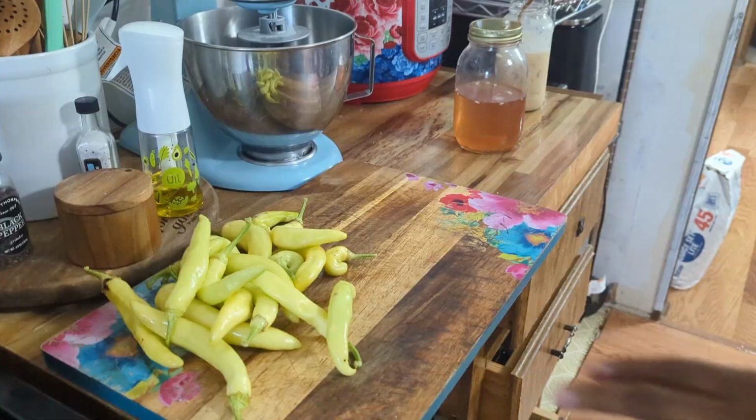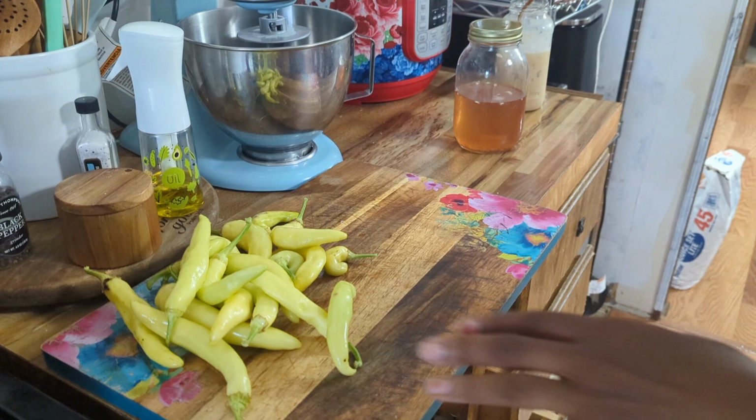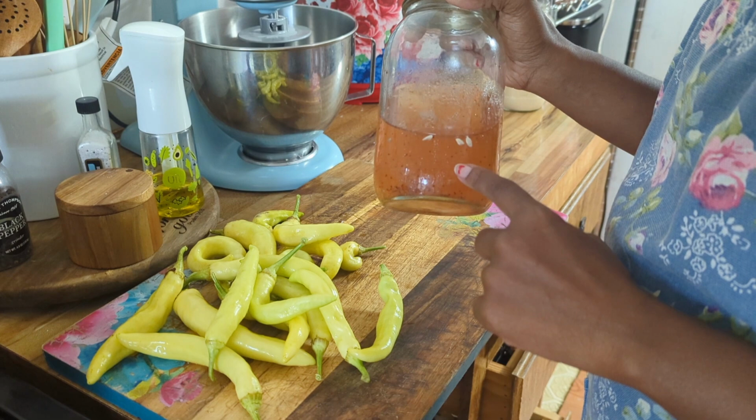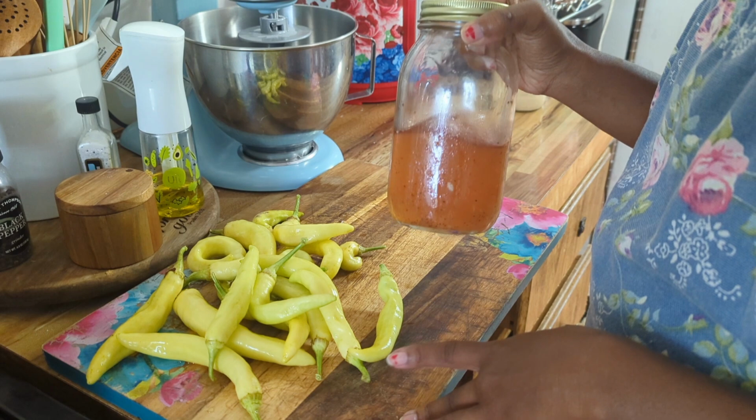I'm dropping stuff. So right here I have all of the banana peppers. This is the brine that I made in a previous video. It had cucumbers, onions, and peppers in here, spicy peppers. And I just didn't want to throw away the rest of the brine because it could be reused.